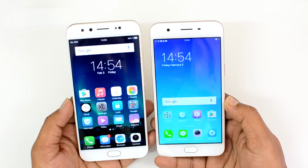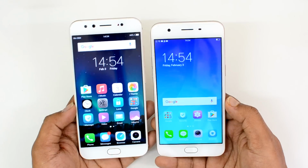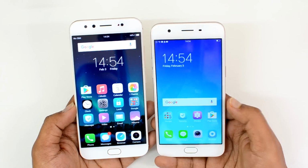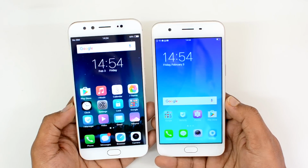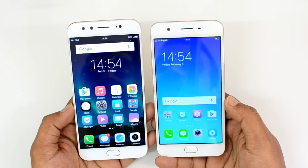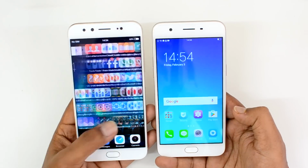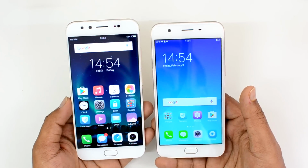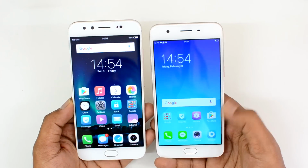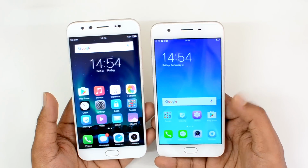So definitely in terms of the low light experience, again the Vivo V5 Plus has an edge in overall clarity and sharpness levels, but the Oppo A57 is not far behind. It's also a quite good selfie experience, and definitely a decent experience overall in terms of the selfies. So that was the selfie experience of these two phones. So overall our choice would be the Vivo V5 Plus, which produces amazing selfies, especially with the dual camera setup and the bokeh mode. So now let's talk about the video recording.